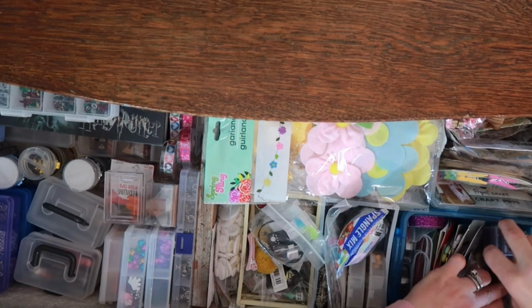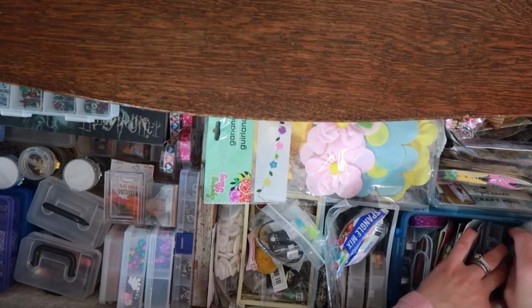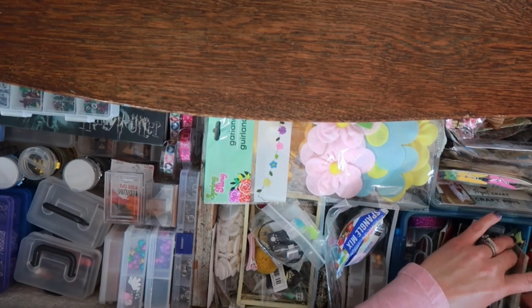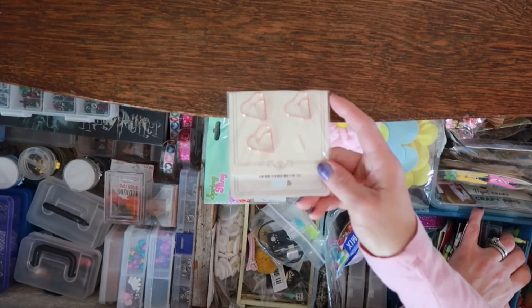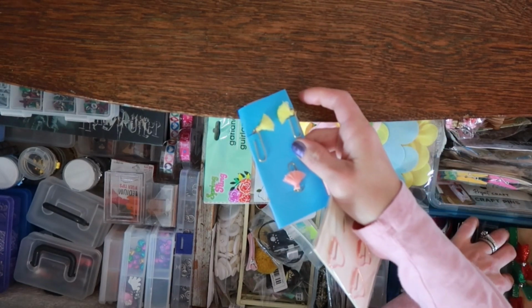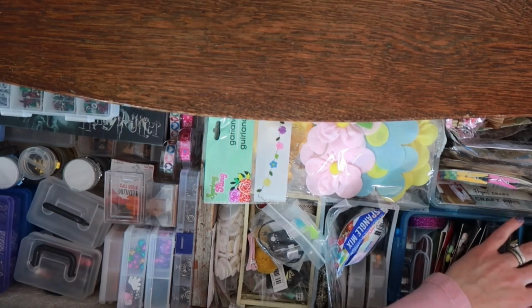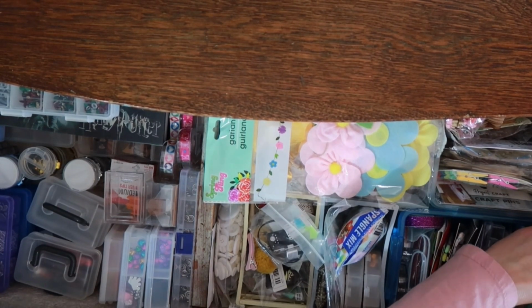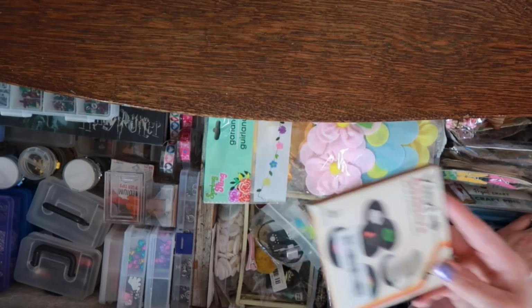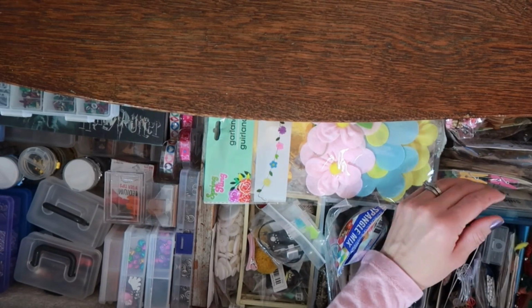Book corners. I have bookmarks. What else is in here? So much stuff. And more little paper clips, heart ones. We have the tassel ones, just really cute. And then Christmas bows. I have my vinyl coasters that I plan on using when I do my 80s. All of these things, you guys, a lot of them you'll see in my hauls that I've done.